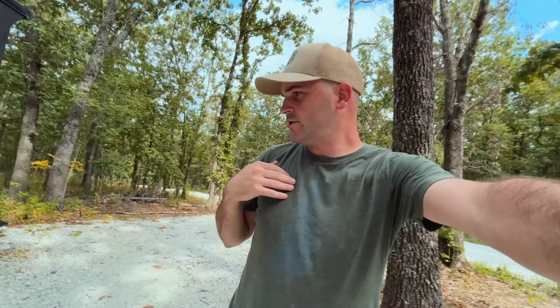Another reason I love Getaway Houses, they have this cool little general store. I've only been in there once. It's kind of a novelty thing. Oh, there's bugs. I hate bugs.